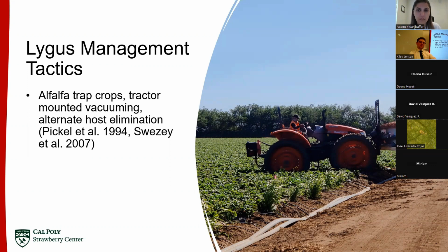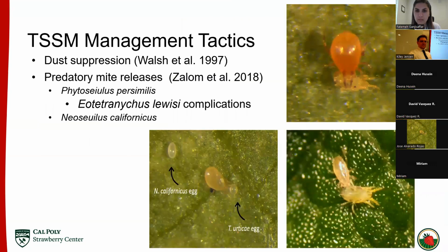Right. When it comes to mites, you mentioned that the Persimilis is used. Sometimes it doesn't always control 2-spot spider mite, but usually does. Can you talk a little bit about how effective is this method of control industry-wide? Is it doing the job? They're very effective, but they're very fragile species.